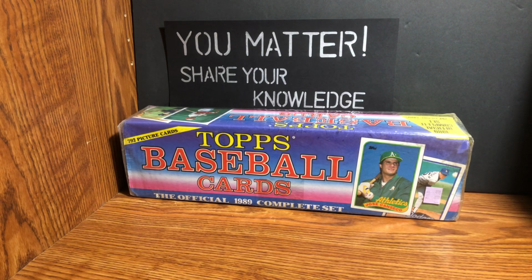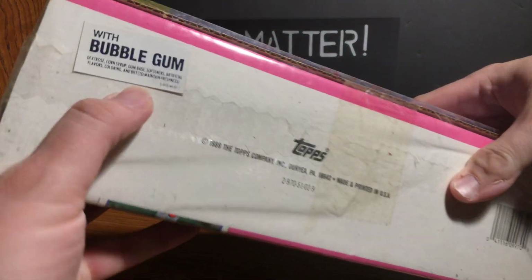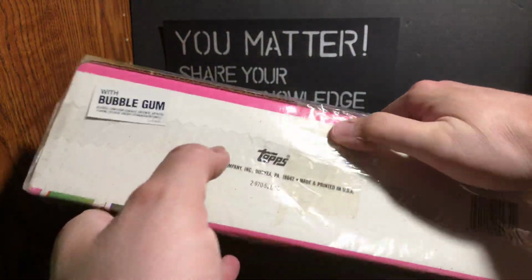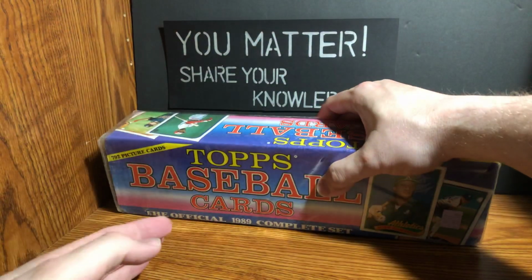So let's start with what I picked up today: the 89 Topps Factory set. I believe that's called the Holiday set. I'm not 100% sure. It's got a little advertising bubble gum with the ingredients on it. Copyright 89. It's cellophane wrapped and sealed in there. It was a whopping $10.